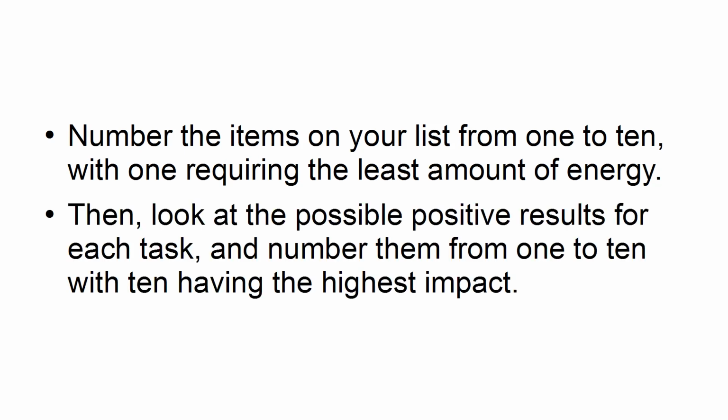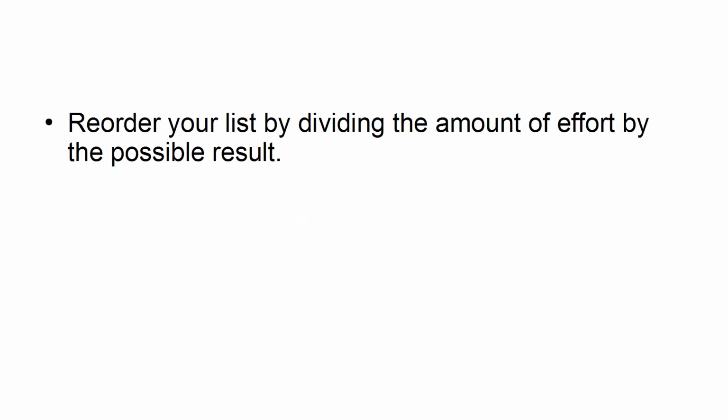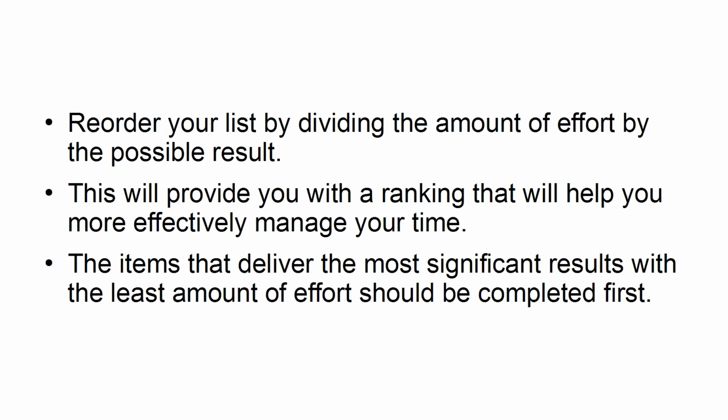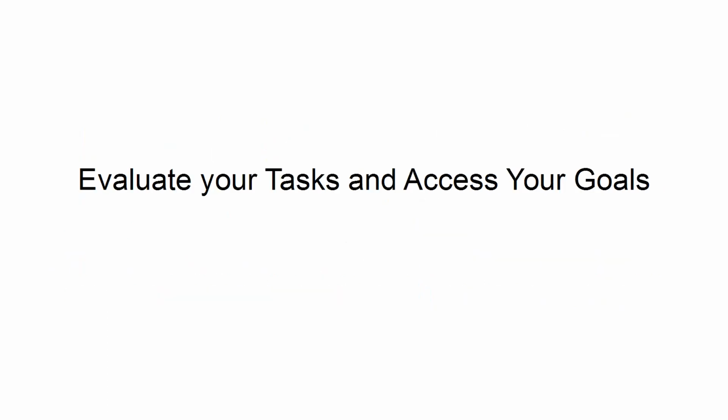Then, look at all the positive results for each task, and number them from 1 to 10, with 10 having the highest impact. Reorder your list by dividing the amount of effort by the possible result. This will provide you with a ranking that will help you more effectively manage your time. The items that deliver the most significant results with the least amount of effort should be completed first.